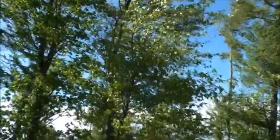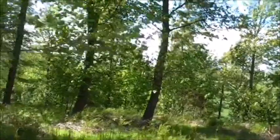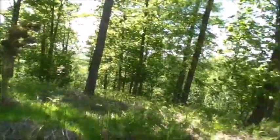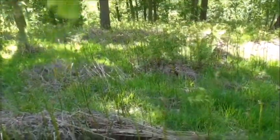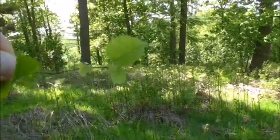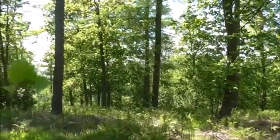Okay folks, this is my favourite tree, the birch tree. It's got a much more rounded leaf. Let's see if I can grab a bit without falling in this hole. Yep. So, you can see, leaves are a hell of a lot more rounded, pointy, and also serrated as well.